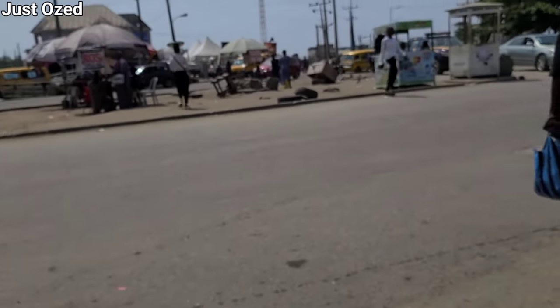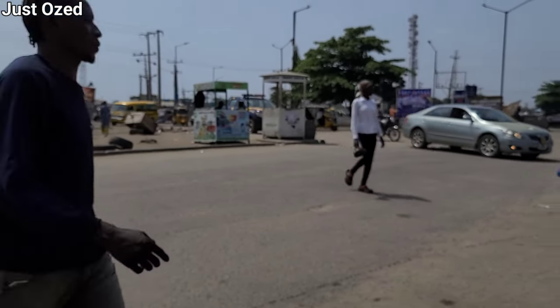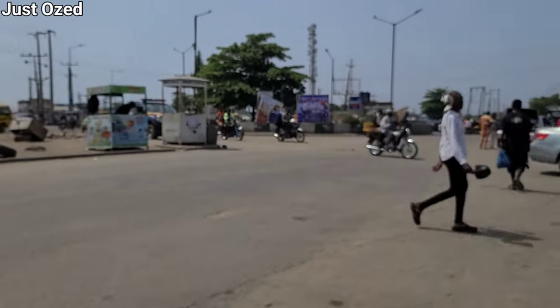Guys, it's going to be a lengthy one, but every bit of this video, watch your time, it's going to be very detailed and contextual. This is Badagry Roundabout. This is where we start the tour on this project, seeing all the progress made so far from here down to Agbara Junction.